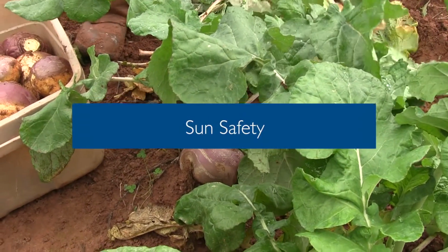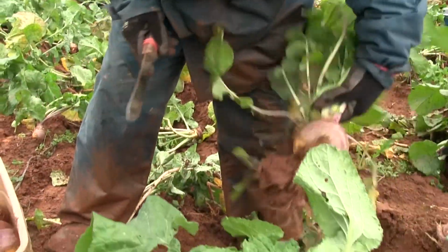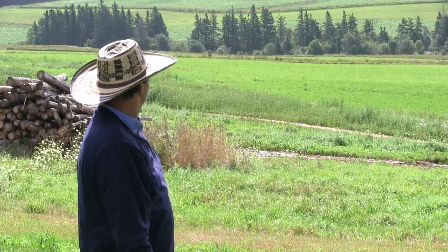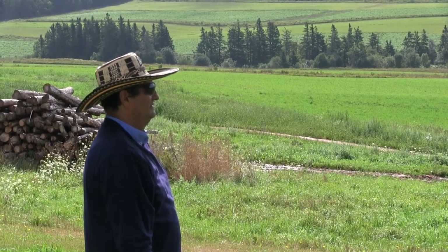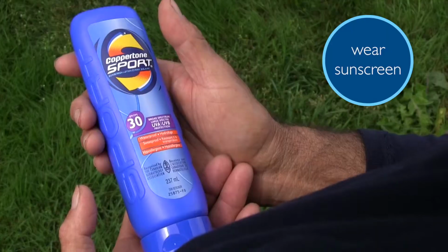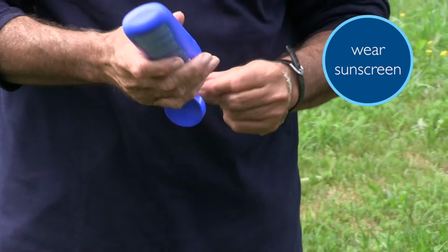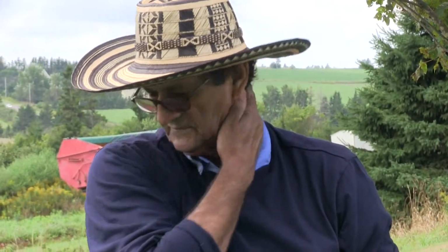Sun safety. Farming requires a lot of work outdoors facing the elements, primarily the sun. There are several ways to protect yourself from harmful rays as well as from heat stress and exhaustion. Wear a broad-spectrum sunscreen that is SPF 15 or higher. This type will protect you from harmful UVA and UVB rays that could cause you to burn. Apply sunscreen to your face, ears, neck, and chin. The sun's rays are still strong on cloudy days, so you will still need to use protection.